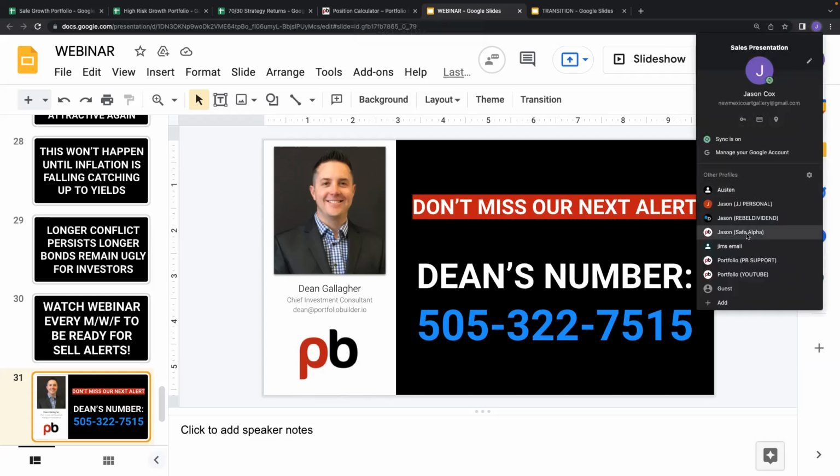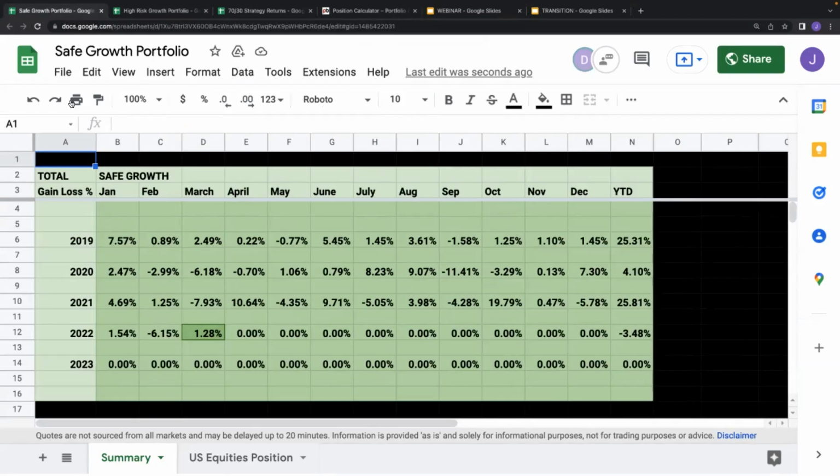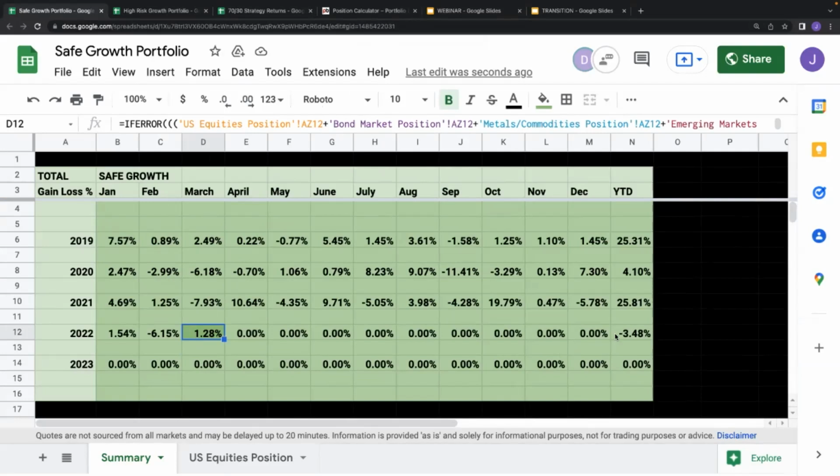Okay, I'm going to hop into the news feed, but real quick, we're sitting on a 33% return in the high risk. The safe growth hit a 1.3% return in March, currently slightly down on the year, but everything's looking really good for both portfolios.